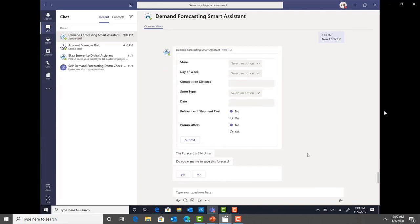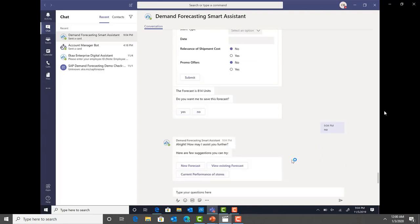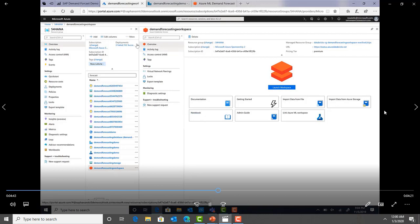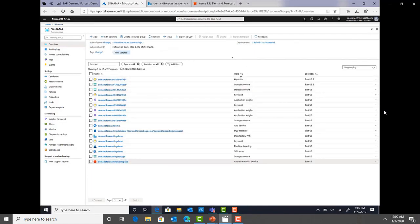And this forecasting based on that, they need 814 units to be sent to that store. Okay, let's do more exploration. Let's look at the capabilities that make all this possible. The first thing I'm going to show you here is the Azure Data Factory, pulling the data from SAP.